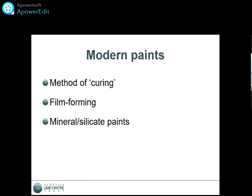It must be said, though, that mineral and silicate paints, while they do cure in a way that allows breathability and vapor passage, do actually become stuck, for want of a better word, to the substrate and are therefore not reversible. So they are a good technical use of the material for porous masonry, but it must be noted that they are actually not reversible.